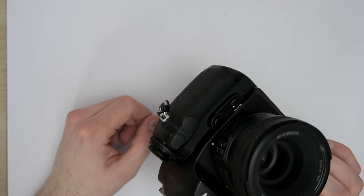But given the fact that the F100 exists, and if you can stomach its weight, the F5 also exists, and it has the vast majority of the features that this camera has, I would actually recommend picking up an F100 or F5 over this if you want something that is 90% of this but considerably cheaper. However, because I'm a Nikon fanboy, I bought an F6 because I want one.